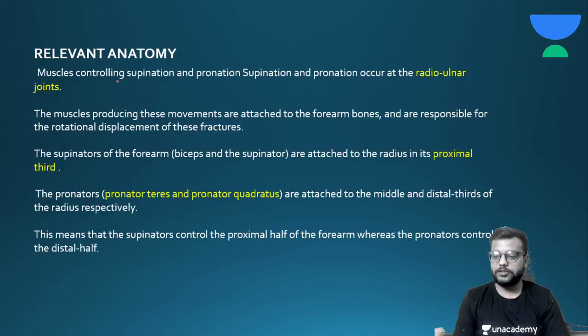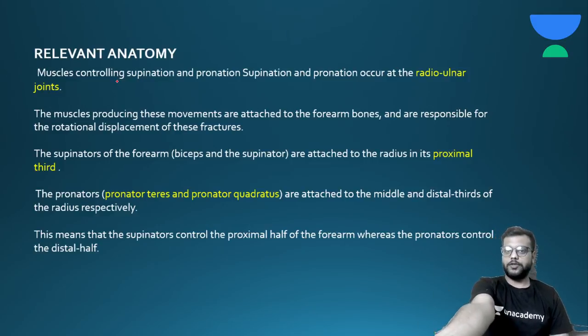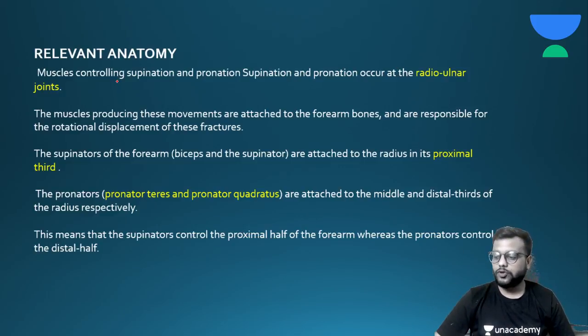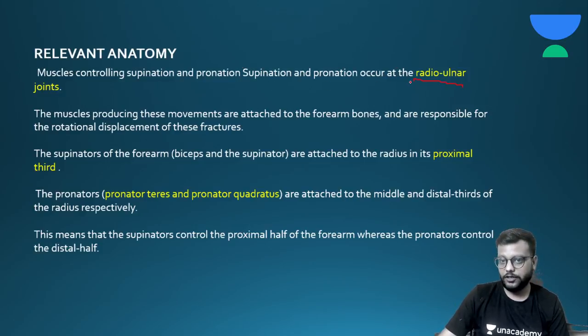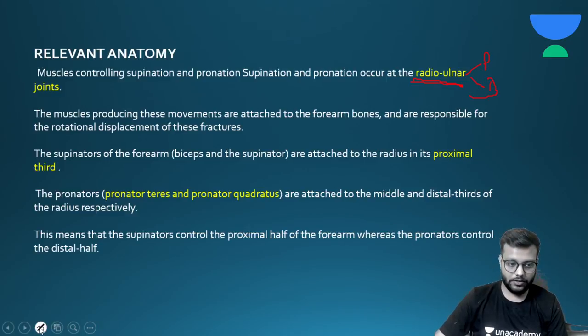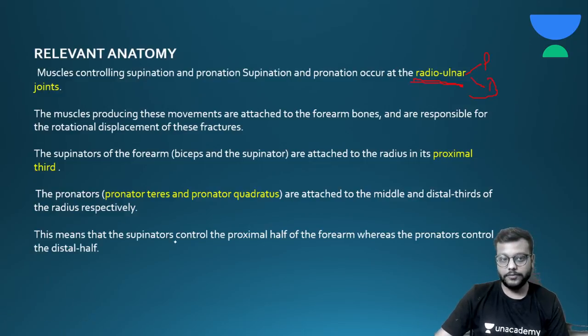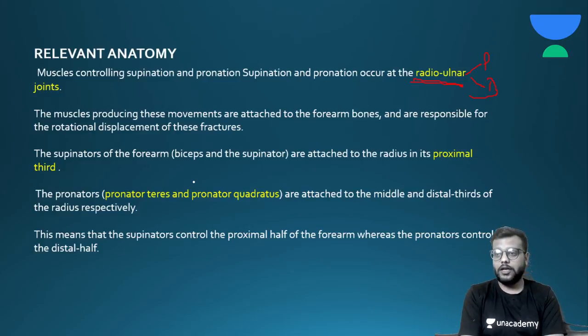Okay, and what is supination? This is supination, this is pronation. Supination, pronation, supination, pronation. This supination and pronation occurs at the radioulnar joint. There are two radioulnar joints, at the proximal end and at the distal end. Okay, so radioulnar joints are present at the proximal end and distal end.